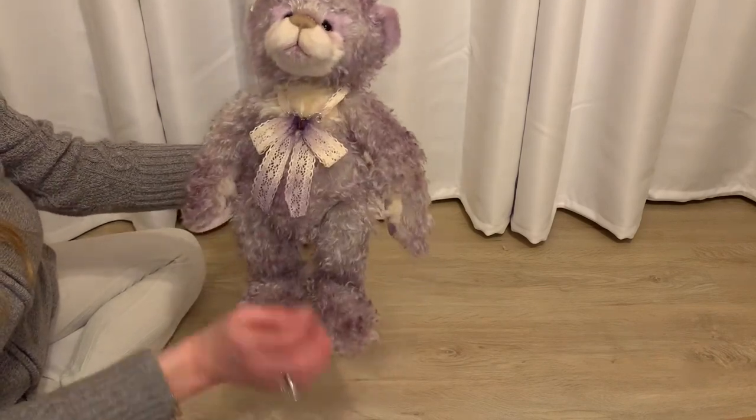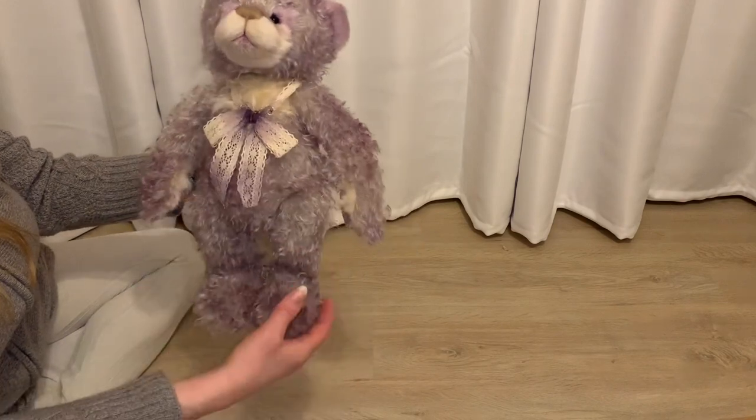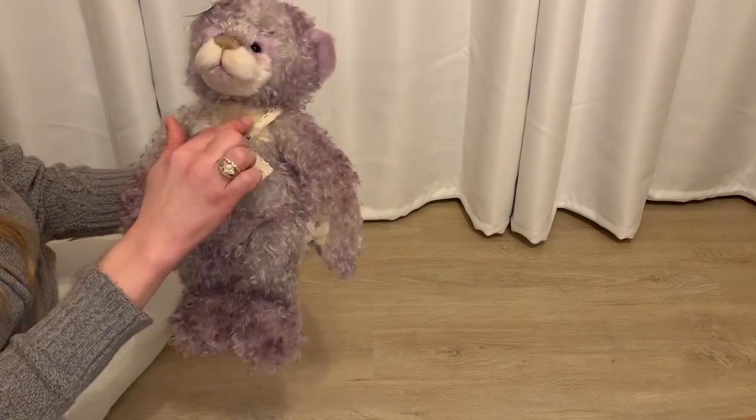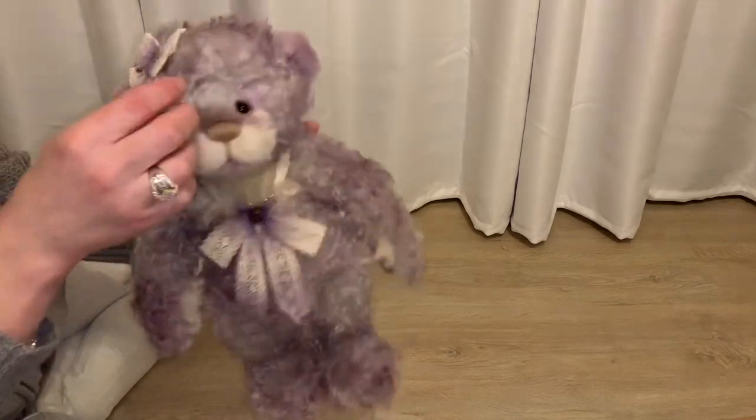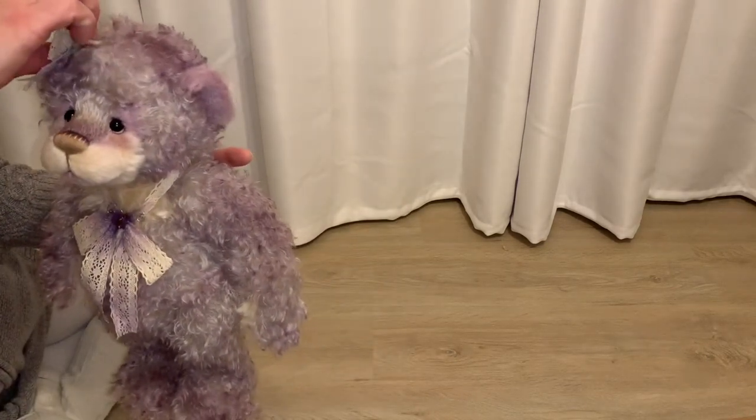She is a beautiful lavender color. She's full mohair. She's got lavender and cream. This is her butterfly motif, since she is a beautiful butterfly bear.